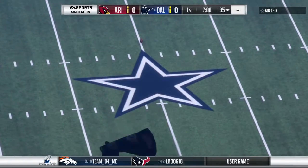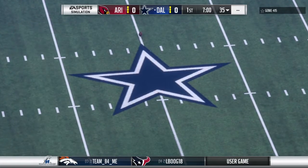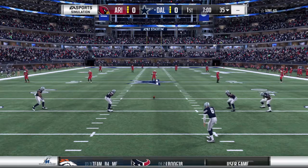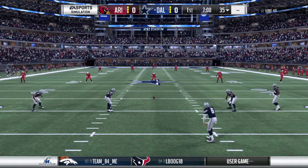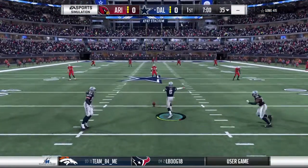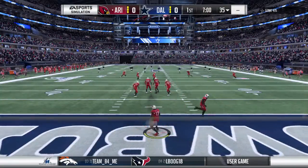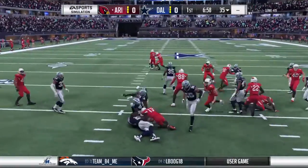All right, Larry, thank you very much. It's the National Football League presented by EA Sports. Coming up, it's a battle to represent the NFC in this year's Super Bowl, and we've got a classic in store between the Arizona Cardinals and the Dallas Cowboys. One of these teams will represent the NFC in the Super Bowl in 2 weeks' time. Which will it be as we're underway in the NFC title game?